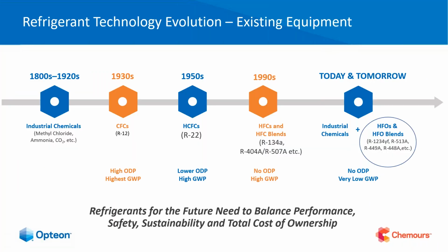So with that, if you look at the history of refrigerants, it's been an industry that's transitioned a lot. From the 1930s, the CFCs, some of the better performing refrigerants, but they had high ozone depletion potential and very high GWPs, to some of the more non-chlorinated blends like the HFCs, to now really a mix of the industrial chemicals, things like CO2, hydrocarbons, and then the HFOs and HFO blends, which is what we're going to talk about primarily today. A lot of those HFO blends really are the only way you're going to be able to work with the existing system designs while maintaining the capacity, safety, and efficiency of the system.